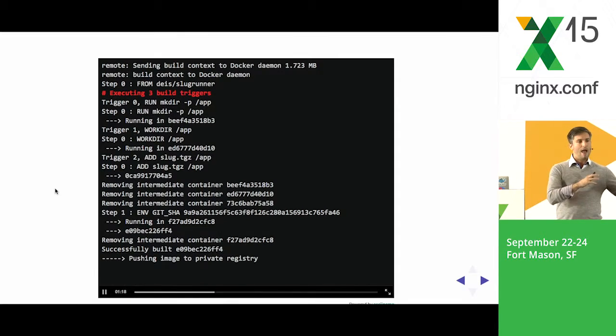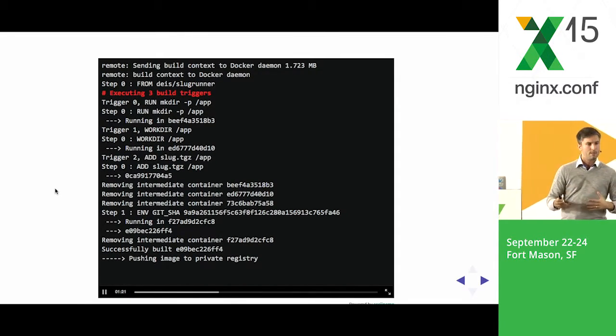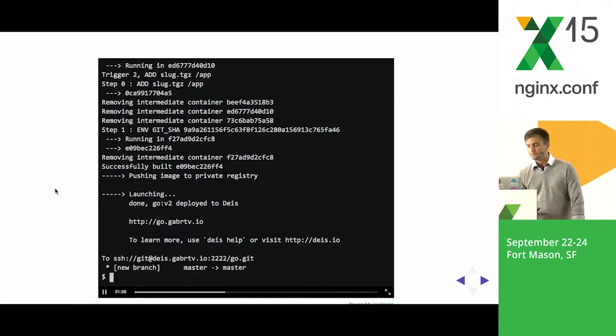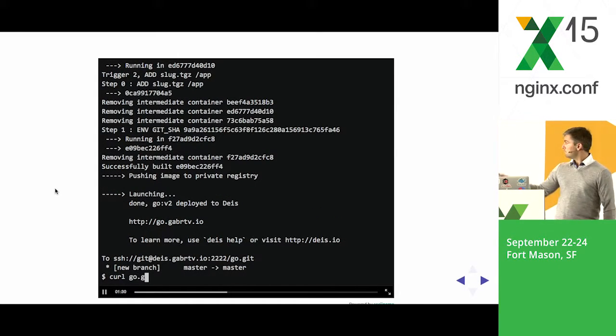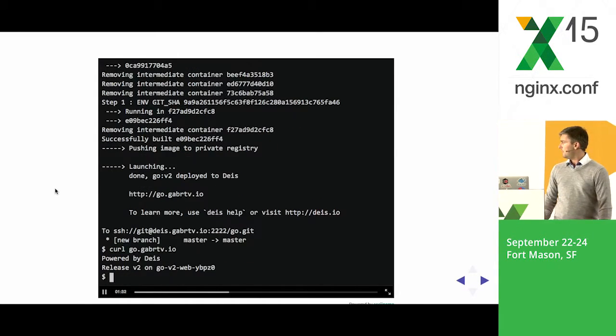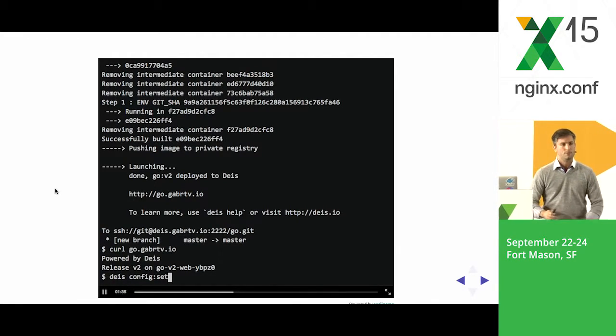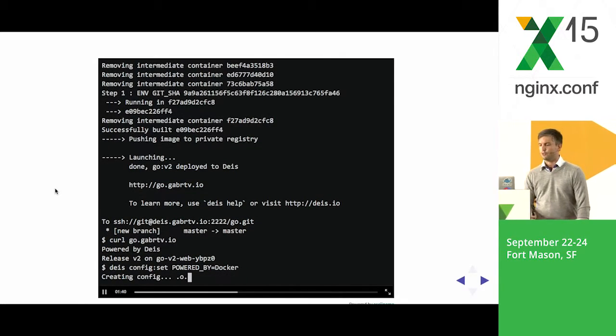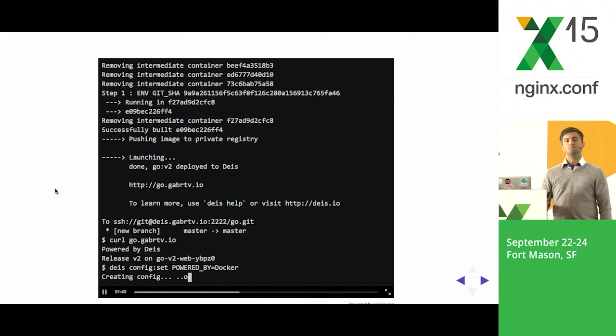And what we do is, as you modify configuration, we're actually talking to the Docker registry APIs to inject environment variable configuration at the registry API level. So at this point, we're done. The git push succeeded. And if I curl go.gabertv.io, which is the domain for this platform, you can see powered by Deis, release v2 on the container name.